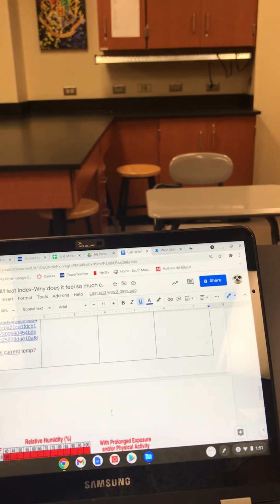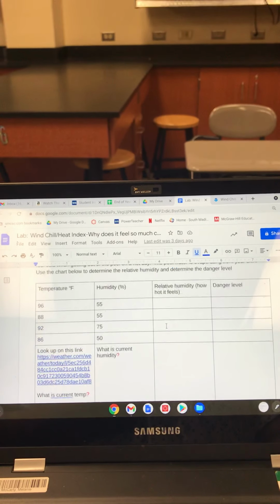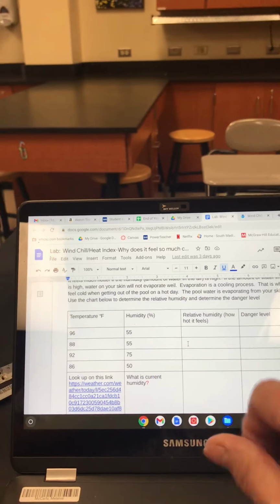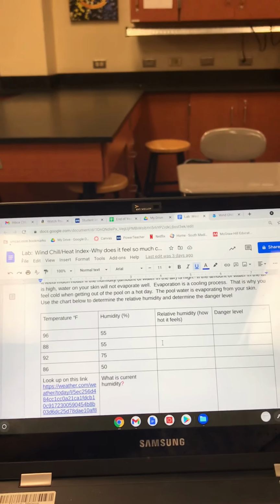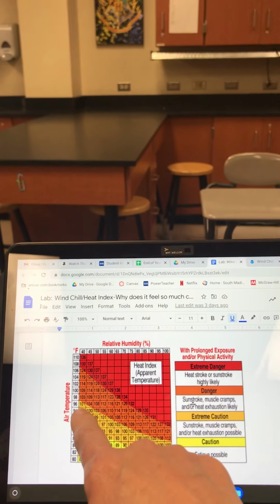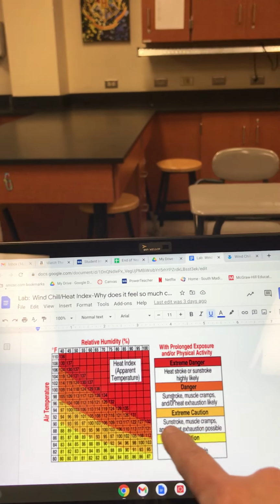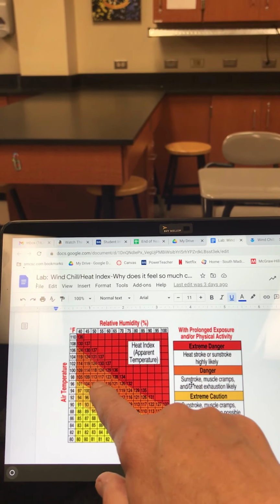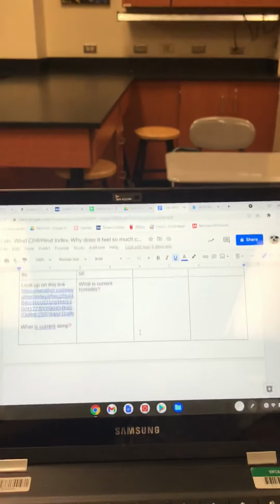All right, so here's the chart. The first one says the temperature is 96 and it's 55 percent humidity. So it's asking you what the heat index is and then what's the danger level. So 96 and 55, that's 112. And 112, where'd it go? 112 is in the orange, so it'd be in danger. So you should be able to do the other ones on your own. Have fun.